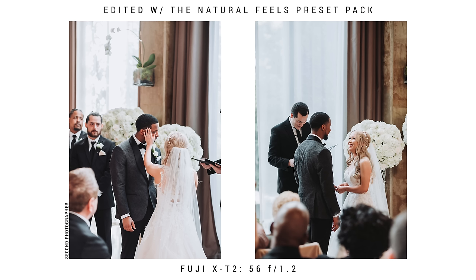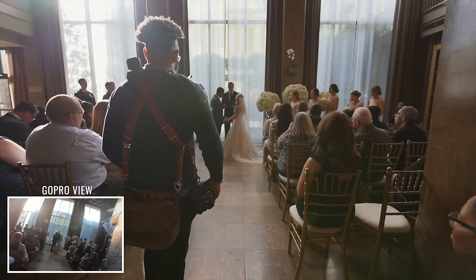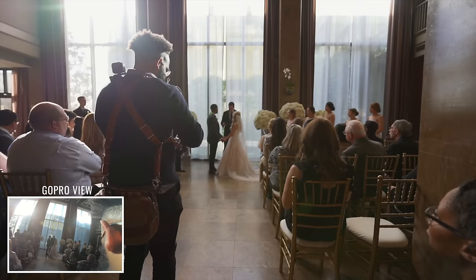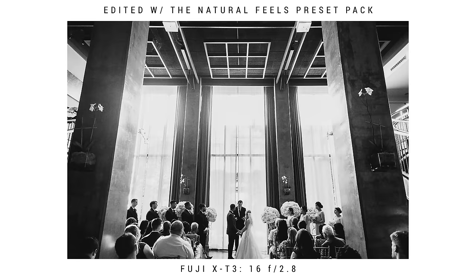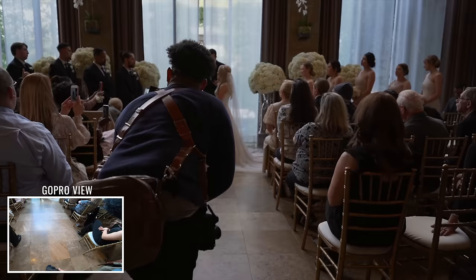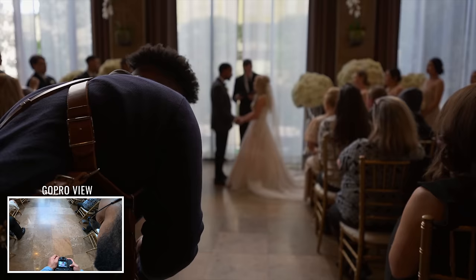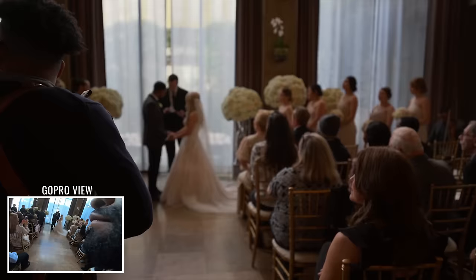After I've gotten enough shots with the 23 f2, I typically switch that over to the 16 f2.8. I'll take one nice big wide shot with my widest lens. And then what I'm going to use this for is when they process out, I'll be able to get shots of them walking towards me with the 16 f2.8. So you get a nice wide shot, you can see all the guests, and you can see them kind of cheering themselves on that they just got married.